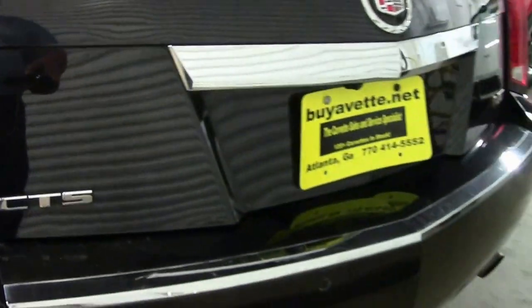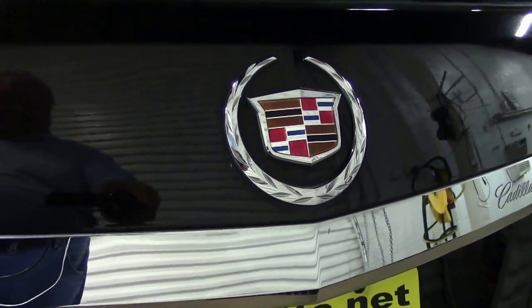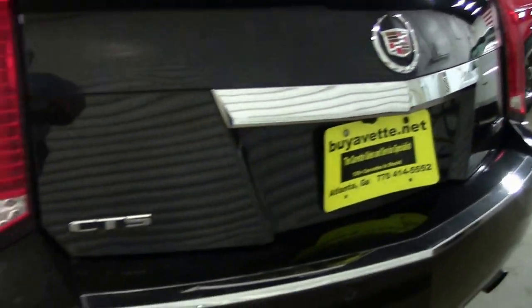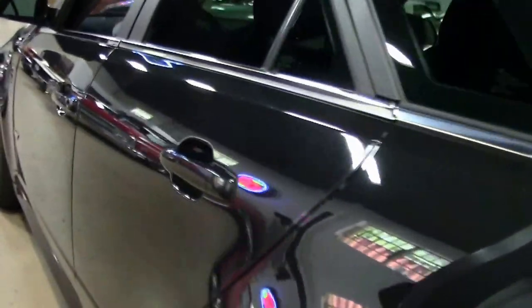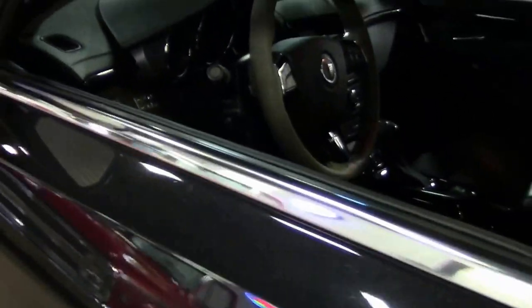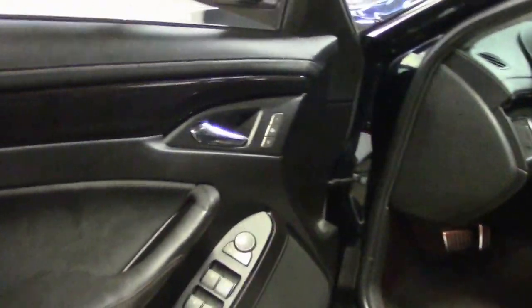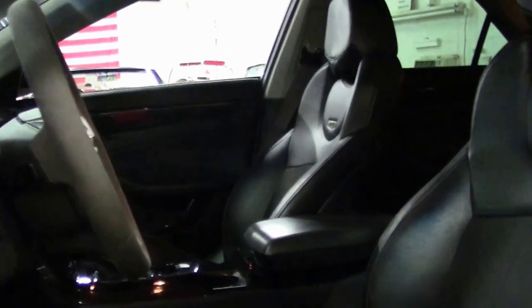Absolutely gorgeous. Some of the options: dual climate control, heated seats, the 19-inch black rims that come with it, remote start, navigation, communication system, Recaro seats, limited slip differential, Brembo brakes, OnStar, and the list goes on and on and on, folks. So she's just an absolute gem.